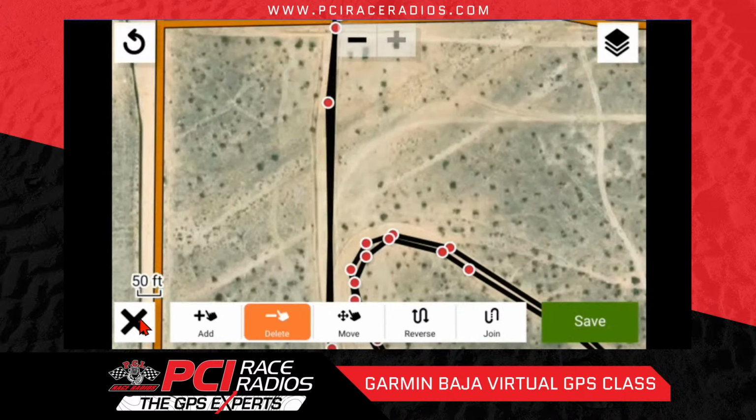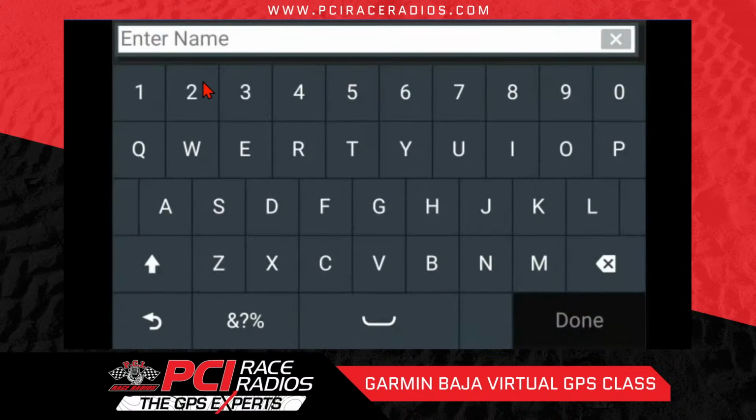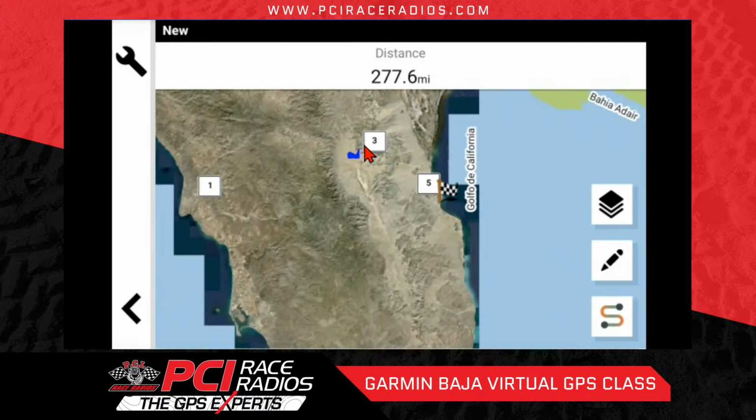So what I did was exit it out, but alternatively, we'll click on save, and then you get the option to override your current track, which will save, or you can save it as a new track, and now you'll have the second track, and you can then overlay them on top of each other if that makes most sense for you. So just wanted to show Chris that that could be done.